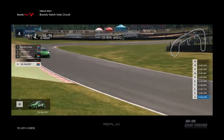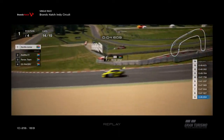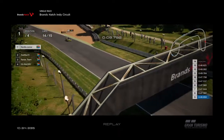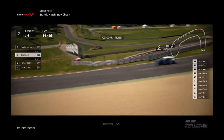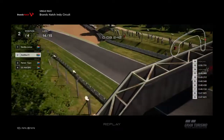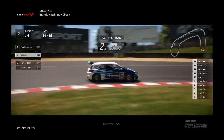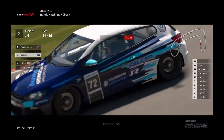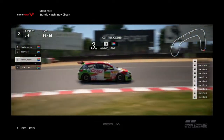DC looks like he's making up some time. Neville Jr. in first has a hell of a gap, but he's the second fastest driver. Z-Max is the fastest driver so far on the track, and he's very far from Neville. I'm just thinking Neville is putting strong laps down, and Z-Max has made some mistakes on the track, but it looks like he's got his car sorted out. We have lap 14 down to the top, the third position.